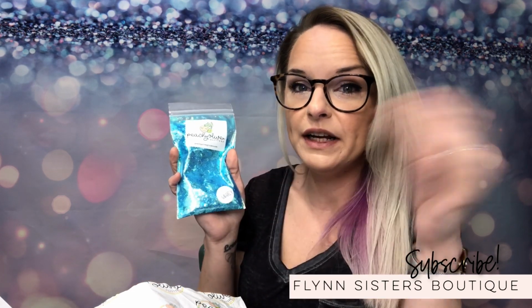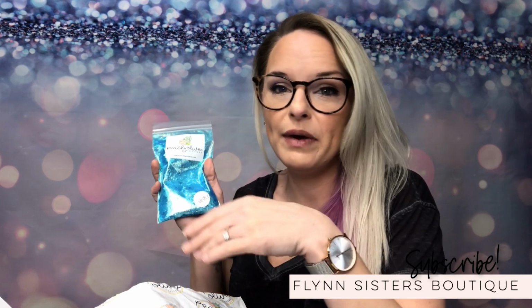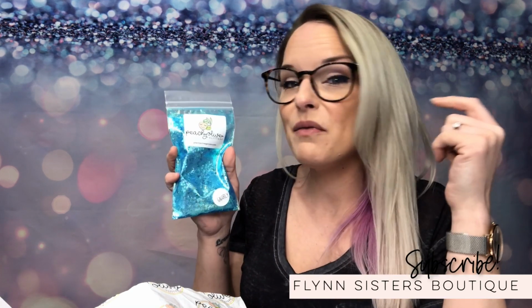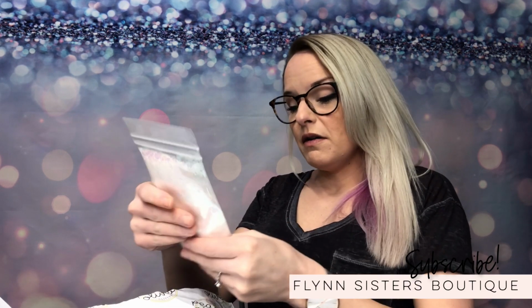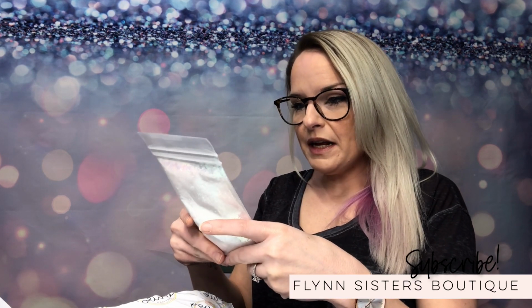Guys, if I really like a color, I want it in every size. I want it in 0.08, I want it in 0.15, I want it in chunky, whatever size she has in the color that I like, I want to have them all. So this would be great to go with Bejeweled. Very pretty. All right, and then we got Quinn.